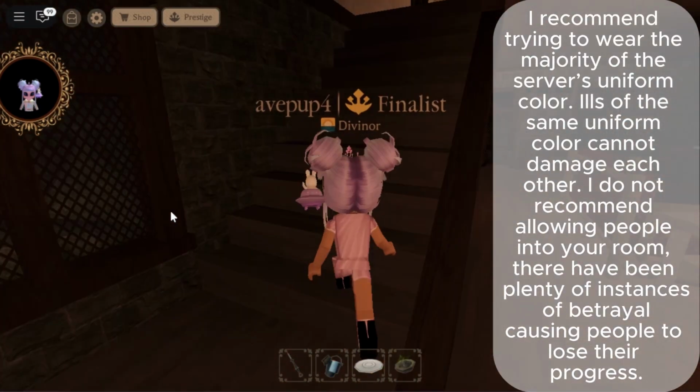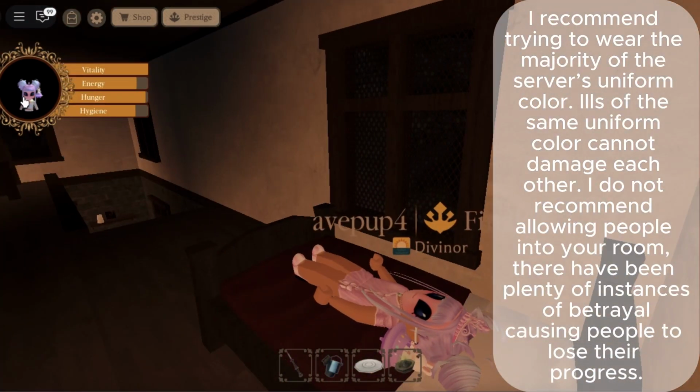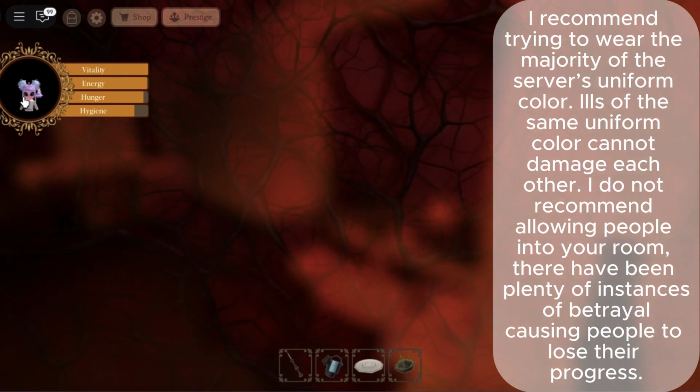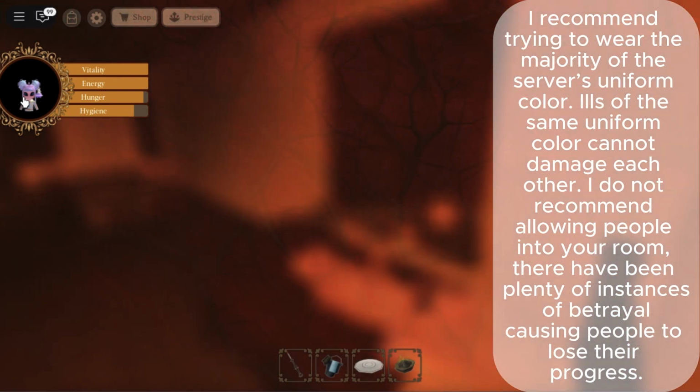I recommend trying to wear the majority of the server's uniform color. Ills of the same uniform color cannot damage each other. I do not recommend allowing people into your room. There have been plenty of instances of betrayal causing people to lose their progress.